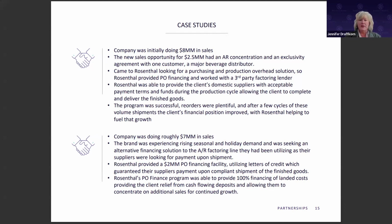So they came to Rosenthal looking for purchasing and production overhead, and we were able to provide purchase guarantees that were acceptable to their domestic suppliers. They had a co-manufacturing facility, so we were able to get comfortable with that and provide the funding throughout that production cycle, allowing the client to complete the finished goods timely.